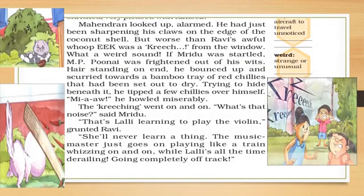So we saw that Ravi was talking about this Mahendran cat. Mahendran looked up alarmed. It means Mahendran looked up and got frightened. He looked frightened. He had just been sharpening his claws on the edge of the coconut shell. So what was Mahendran doing? He was sharpening his claws.